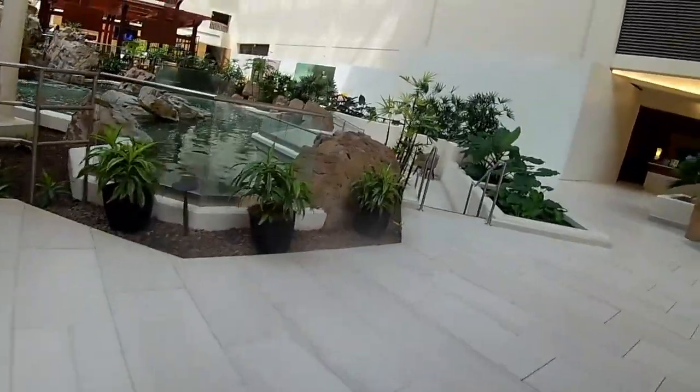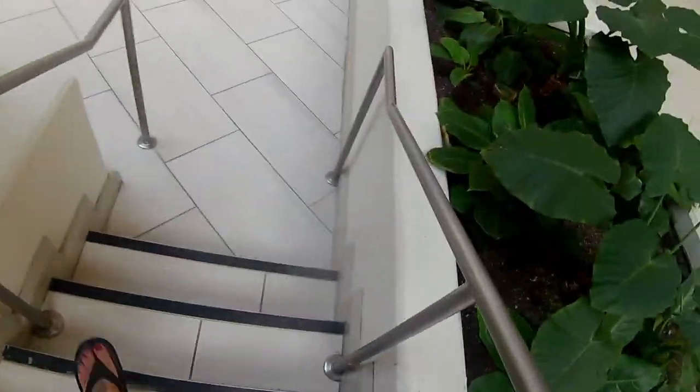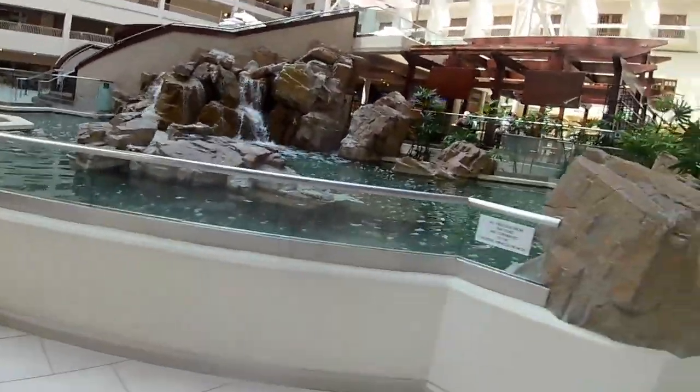So this is going back towards the front entrance to the hotel. We have our water feature here on the left. That's where you get your tickets, so straight ahead, go down these little stairs. Well, ultimately, right now I'm trying to find the gift shop. It was a little bit of a challenge, but we found it. So another view of the water feature, which was cool.